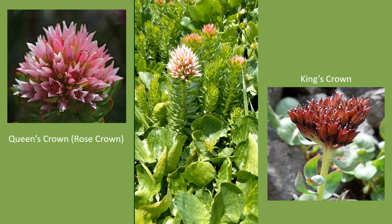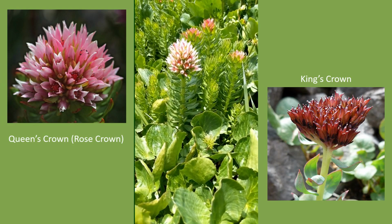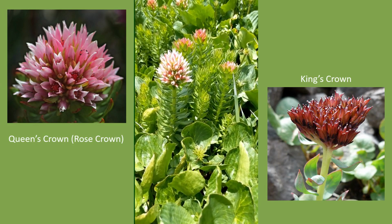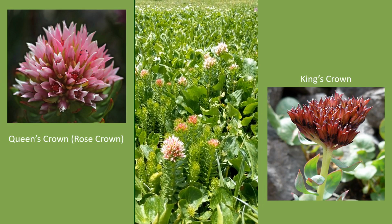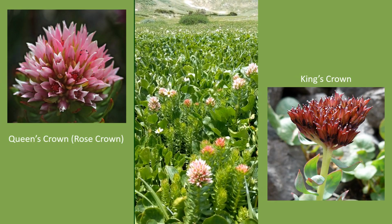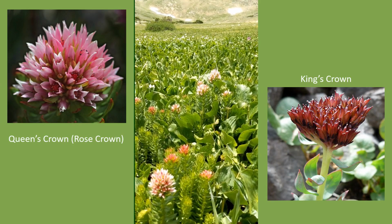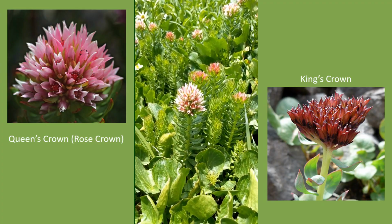And often you can see a ribbon on the underside of the leaves. I would show that to you, but I don't want to trample any plants, and I can't really get any closer than this. This one grows to about 12 inches, and again in our subalpine and alpine life zones. And here it is growing in kind of a huge area of heartleaf bittercress, Perry's primrose, and a lot of marsh marigold. And that is Queen's or Rose Crown.